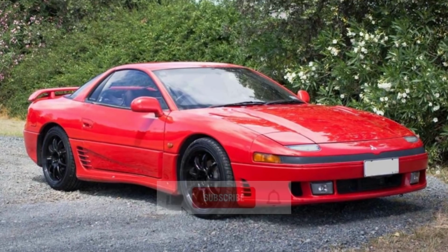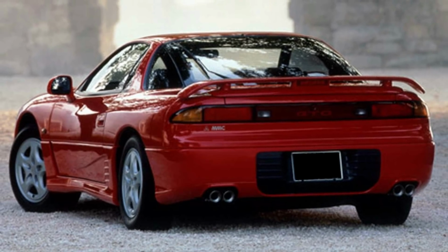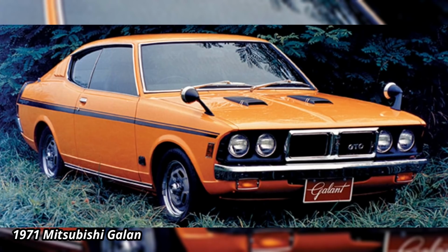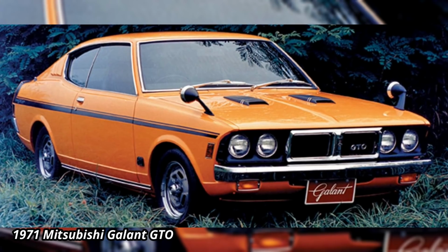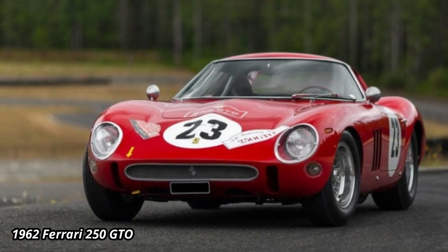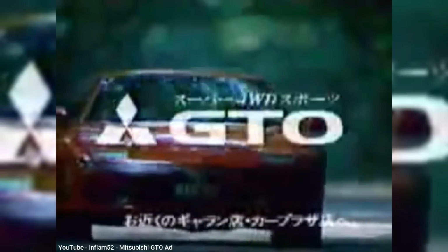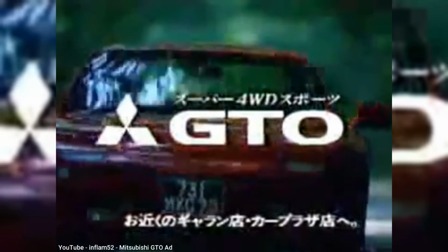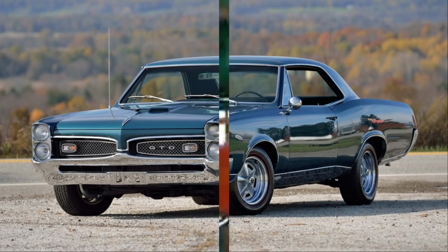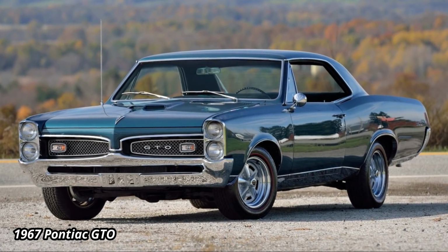Unless you live in Japan, you may have never seen the version of this car as it was sold in its home market, where it was called the GTO. Mitsubishi had used that name before as a trim level on their Galant model from the 1970s. And the name GTO was in turn borrowed from the 1962 to 64 Ferrari 250 GTO. GTO stood for Gran Turismo Omologata, referring to the car being a homologation, a production car that meets specific racing regulations.